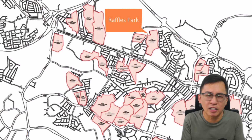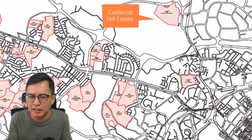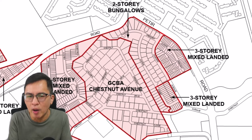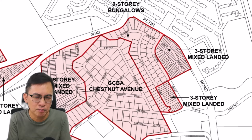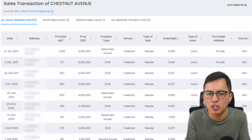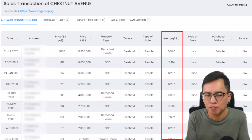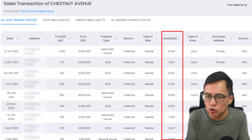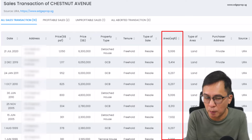Other smaller GCB areas can also be found in Raffles Park, Rebecca Park, Swiss Club Road, Caldecott Hill Estate to Bukit Tunggal. However, if you want the cheapest GCB with a smaller land area, this means they have to be away from the city centre. One such area is the Chestnut Avenue GCB enclave. In recent years, there are not many transactions, but based on past transactions, the sizes are also smaller. Here, we can conclude that their prices are relatively lower. This means for those who are interested in entering the GCB market, these are the areas you may wish to pay attention to.